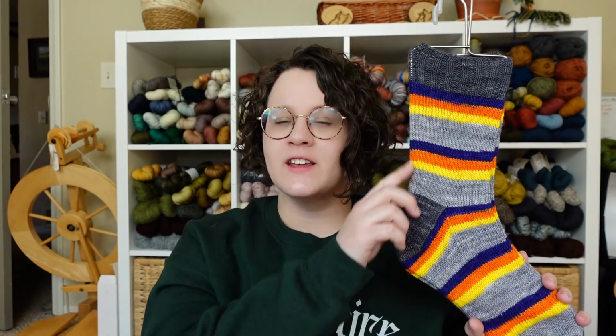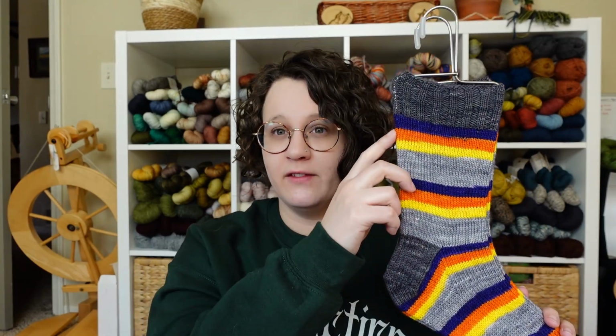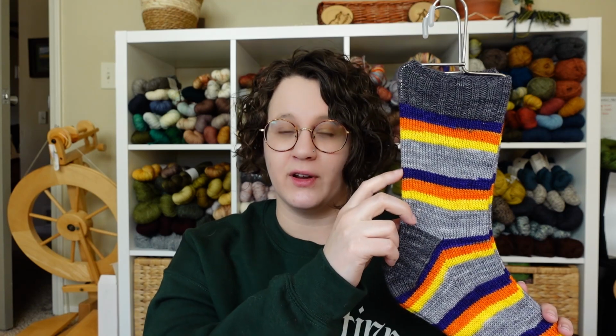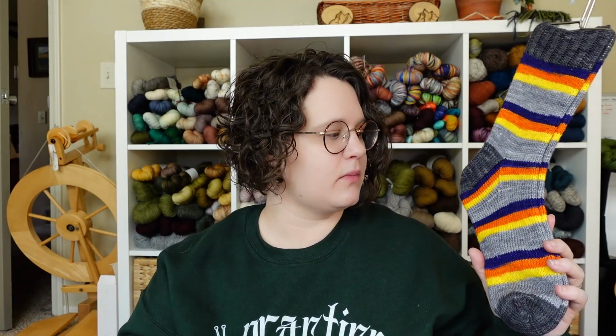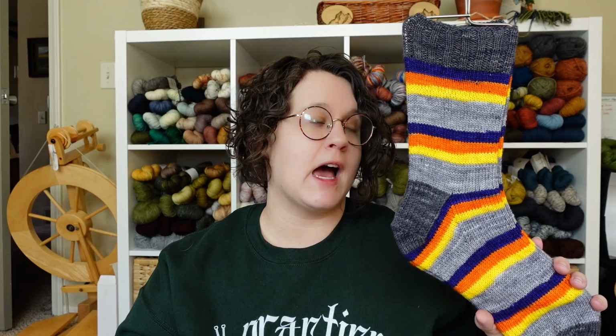So the main color is Slinky, which I think does stripe up really cool. It's cool to have these short stripes and then the really long one. And then I did an accent color from DoSo Dyeworks of Charcoal. And I really love how these socks turned out, but I think I went into the month very eager.